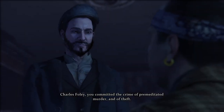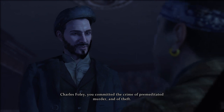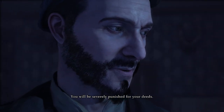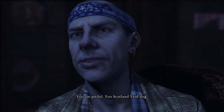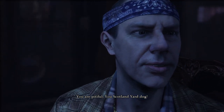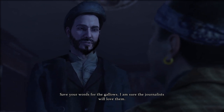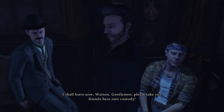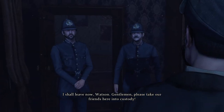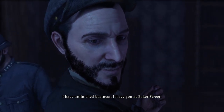Charles Foley. You committed the crime of premeditated murder and of theft. You will be severely punished for your deeds. You are pitiful, you Scotland Yard dog. Save your words for the gallows. I'm sure the journalists will love them. I shall leave now, Watson. Gentlemen, please take our friends here into custody. Where are you going? I have unfinished business. I'll see you at Baker Street.